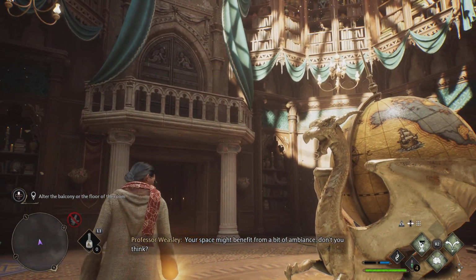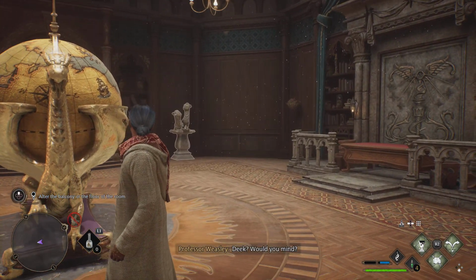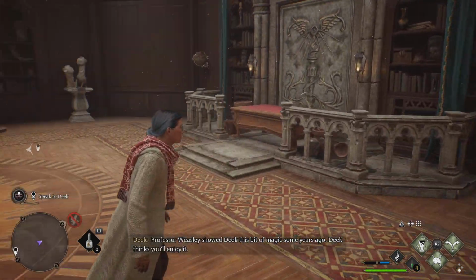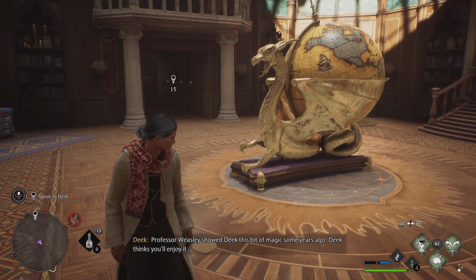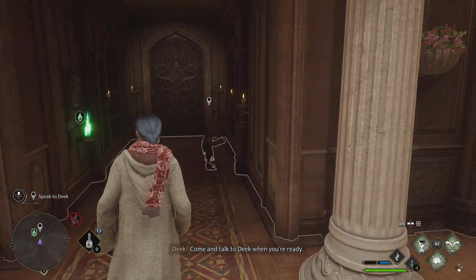Your space might benefit from a bit of ambiance, don't you think? Deke, would you mind? Professor Weasley showed Deke this bit of magic some years ago. Deke thinks you'll enjoy it. Come and talk to Deke when you're ready.